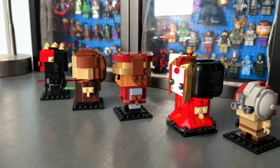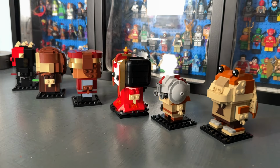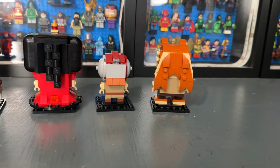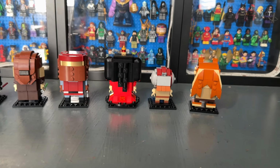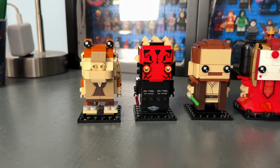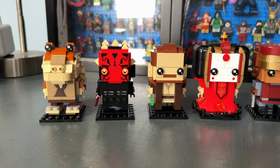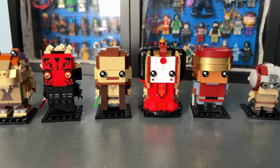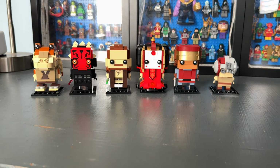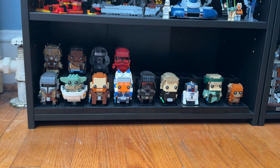And from the side, every single character looks really good. There's no area of the BrickHeadz that just looks dull and doesn't have a lot of detail, which I thought was really impressive. And even from the back, when you're not looking at these, they still included a fair amount of detail. And then here's my ranking of them. My favorite's got to be Jar Jar, and then it goes down the line from favorite to least favorite. My least favorite's the Anakin one, but it's still pretty cool. It just doesn't look nearly as good as the other ones, and it was fun to build.